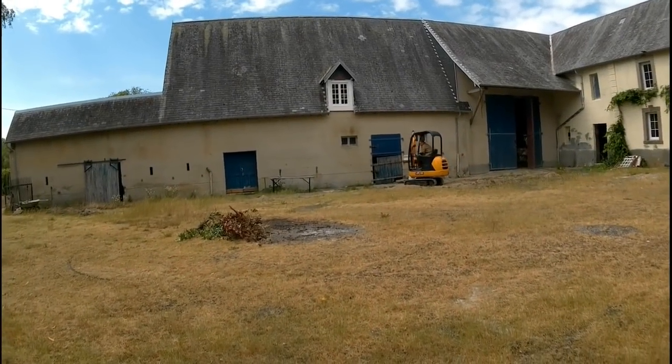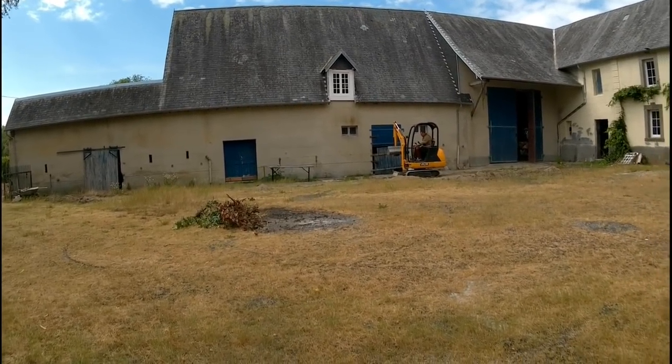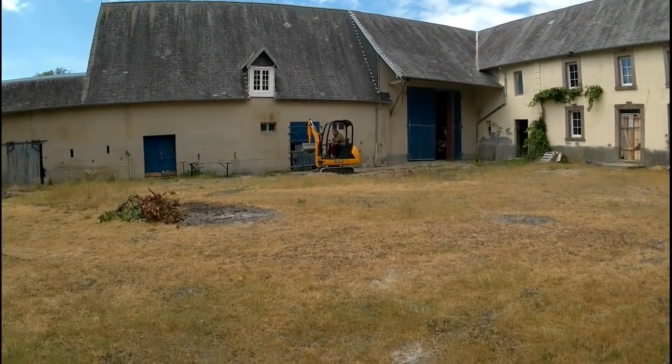We've done out the back, on the back of these buildings yesterday. Today we're taking up all of this off of the courtyard, going back down to the hard core.